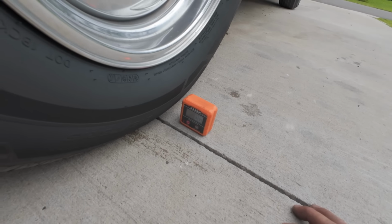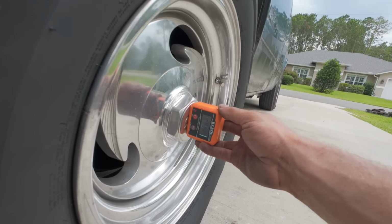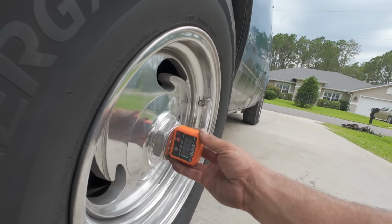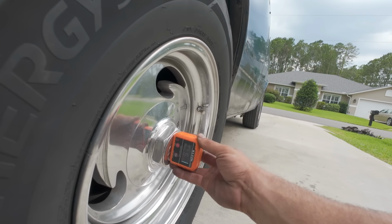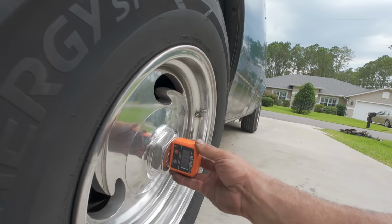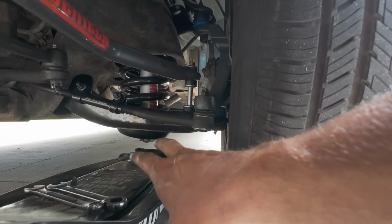We're gonna zero this out, and then I'm gonna take it and put it on a known flat surface to the tire, which is gonna be the center cap. So we're at 86.4 degrees. So I have to bring this in about 4 degrees to get it to as close to 90 as possible.